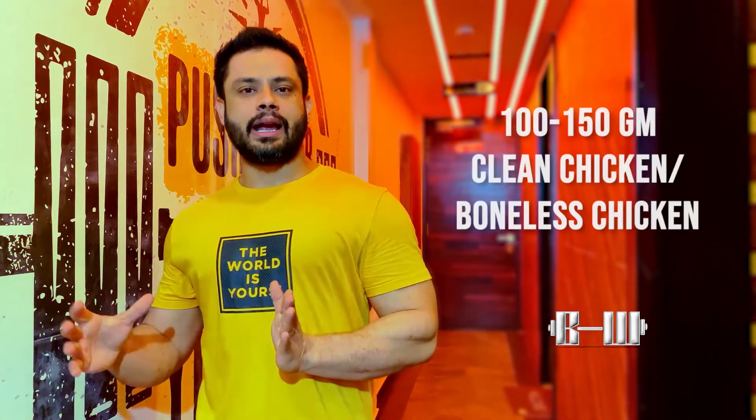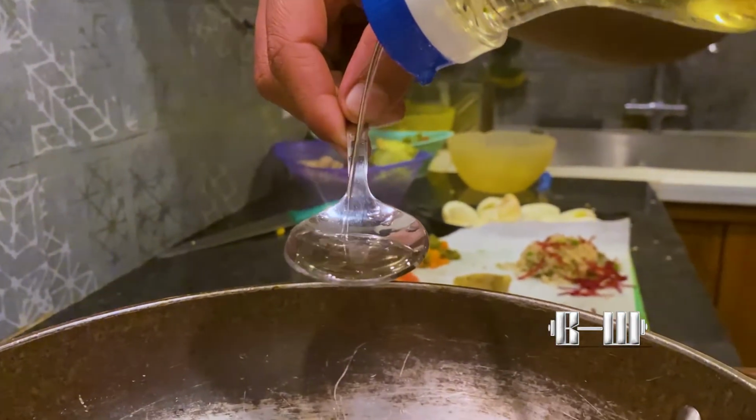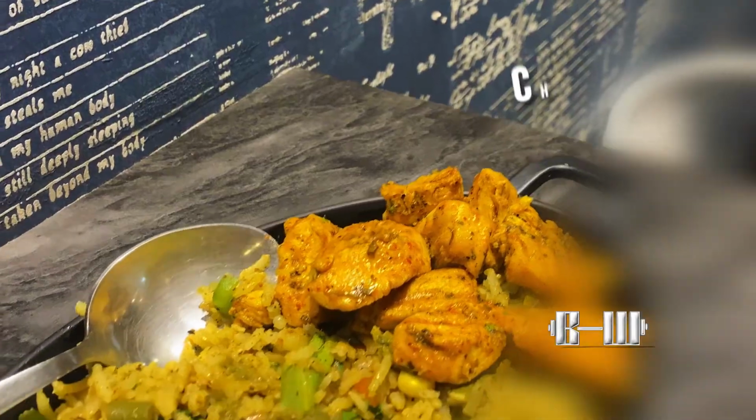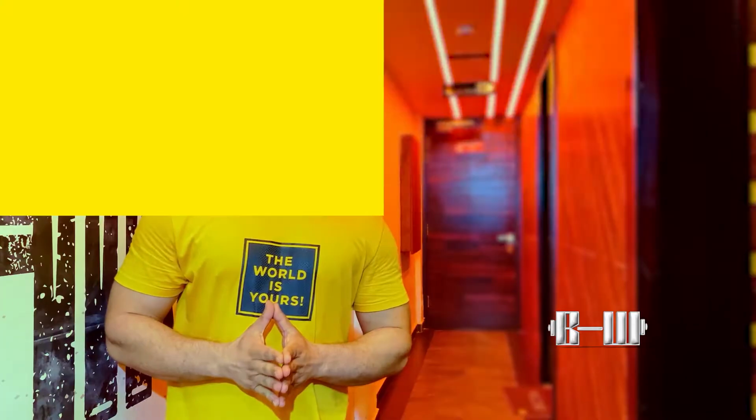So if you love chicken and if you want to cook the best recovery meal for you, these are the key ingredients you will be needing. So you can have 50 to 100 grams or 150 grams of clean chicken breast, and then you can boil it before your workout, and you can just add some oil in the pan, throw in some onions or some vegetables, add some turmeric powder, add some black pepper on it, and then you can have chicken and brown rice or maybe vegetables added to it. Add 1 or half potato as well to have our complex and simple carbohydrate balance. So these are the key ingredients you'll be needing for your chicken recovery meal.